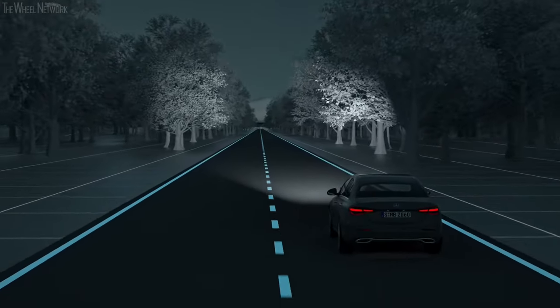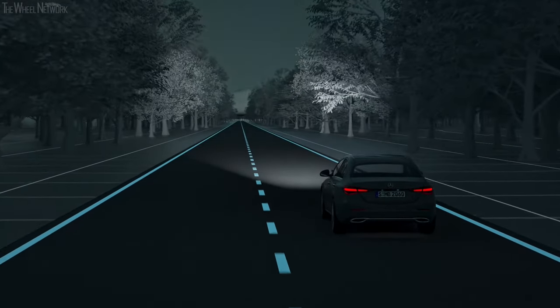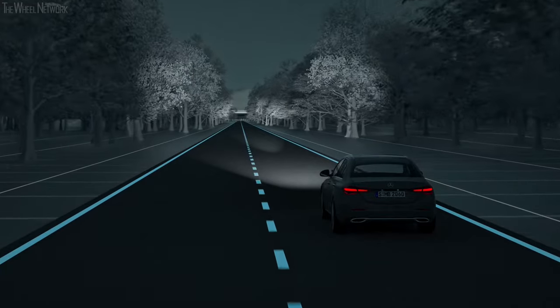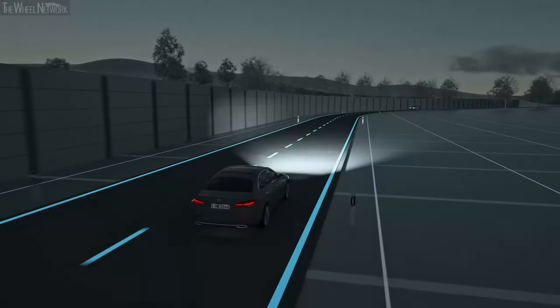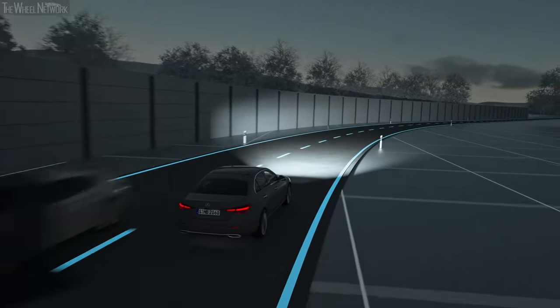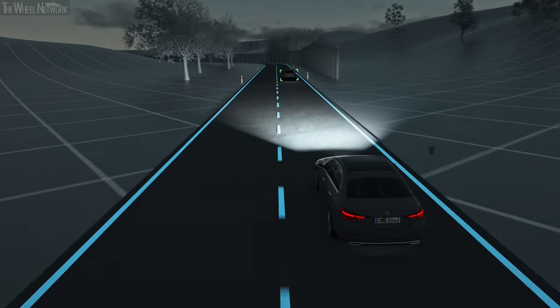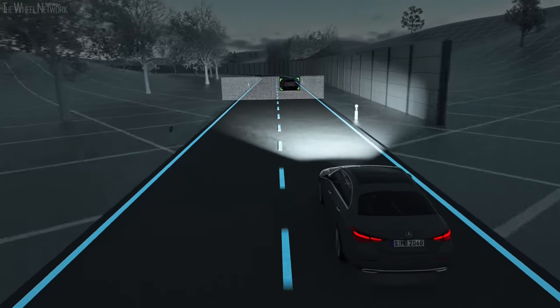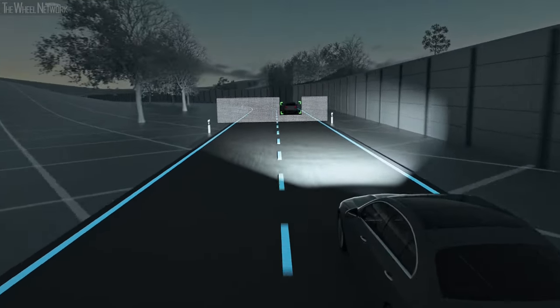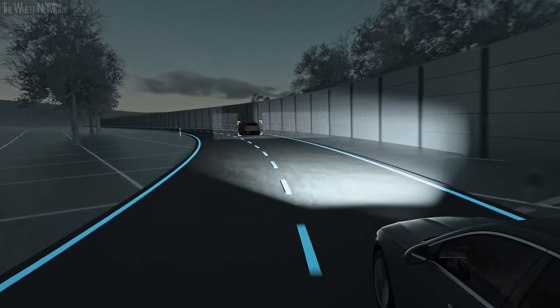For maximum visual range on long, straight stretches without traffic, the ultra-range high beam kicks in automatically. Thanks to our anti-dazzle partial high beam, you retain optimum visibility at all times, despite the presence of other road users. If the system detects oncoming traffic or vehicles driving ahead of you on the road, the high-resolution high beam is adjusted with the help of more than 2 million micro-mirrors.